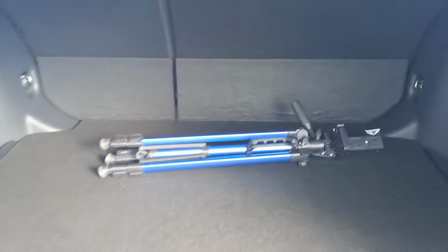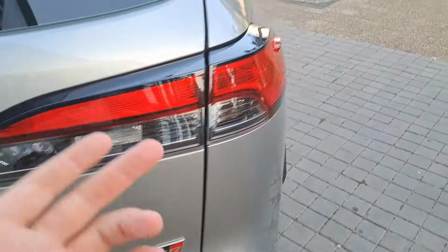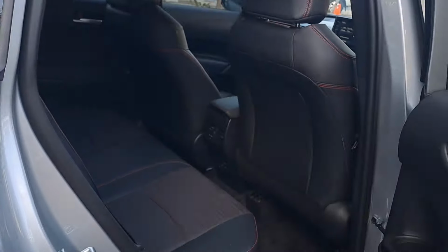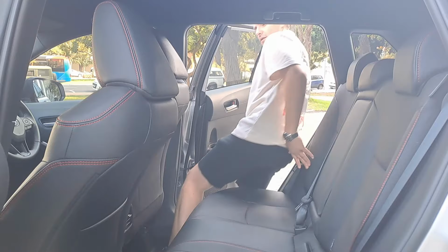But it's a nice boot space, more than enough to get all the school bags and sport bags for your kids when you take them to school or to sport, or just to take your dogs for a day out on the beach. And listen to this quality. Okay. Except for this thing shaking around, obviously the quality is phenomenal. Let's jump into the back. Let's see what this back space looks like.